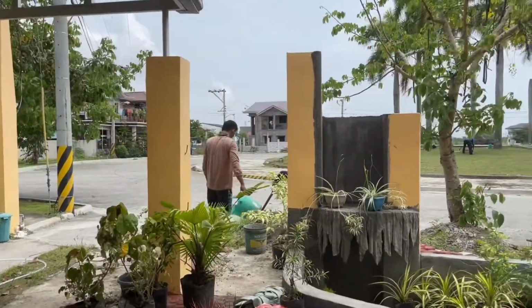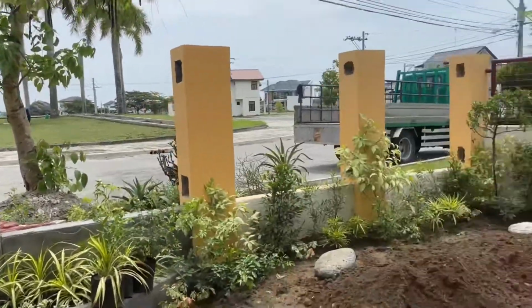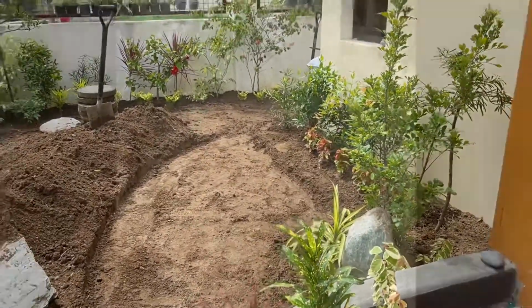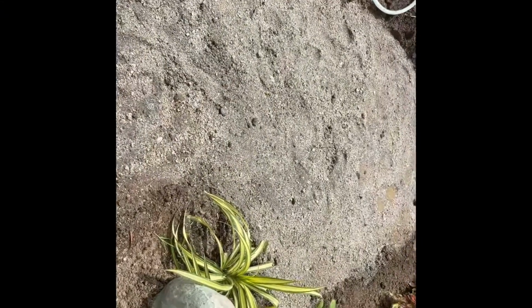And since there's a drain area, the soil should be laid out such that the water would flow directly into the drain area.